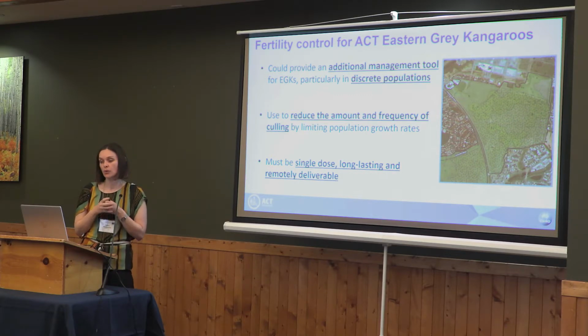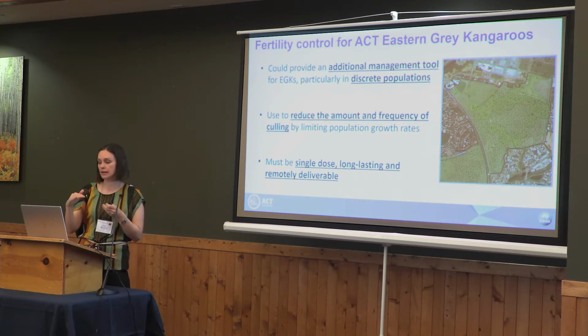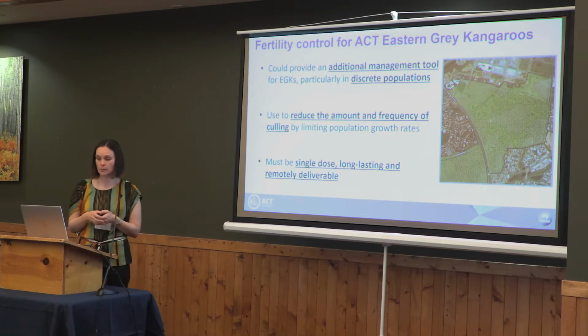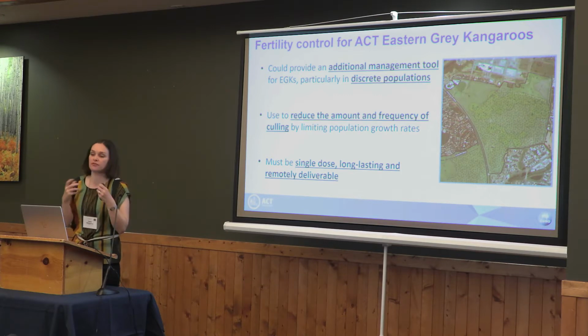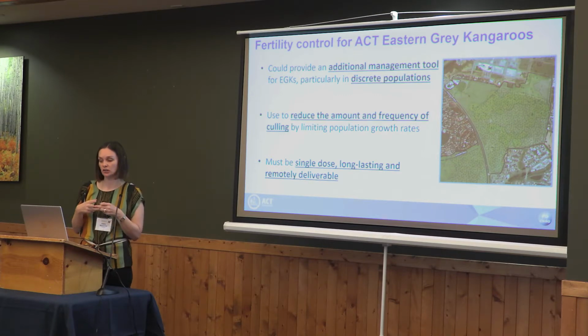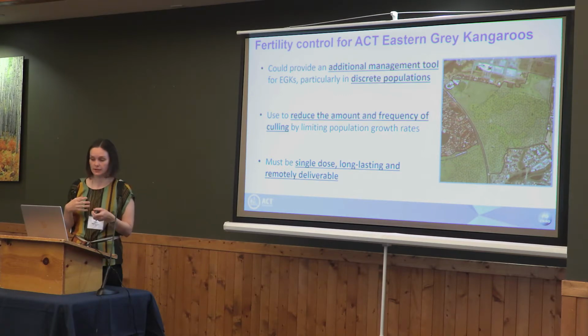So what we think the best way to use it would be is to reduce the population through culling down to the desired level, then apply fertility control, and that would reduce the amount and frequency of culling over the next few years by limiting the population growth. So we're talking about populations of 100, 200, 500 kangaroos. For this to be a feasible option, we need something that is single dose, long lasting, and remotely deliverable.